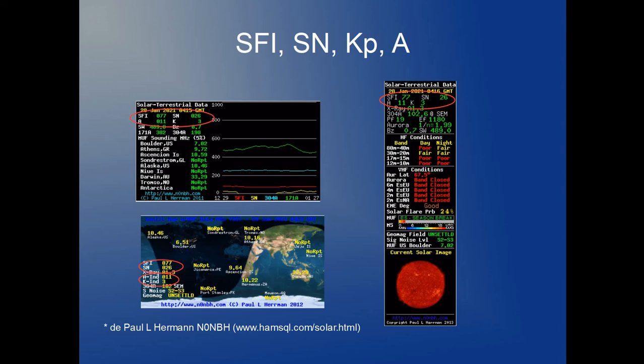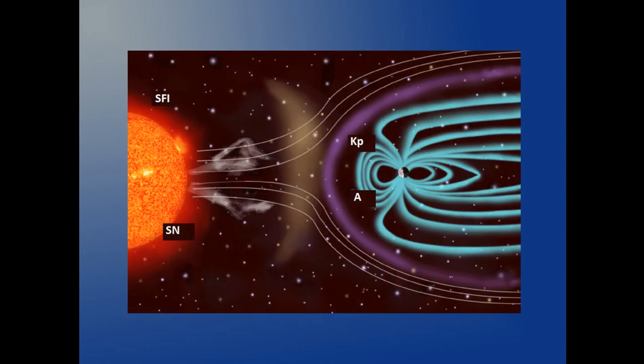On the Earth side, we measure the geomagnetic field with a planetary index K sub P and the A index. K sub P comes from the German planetarische Kennziffer and loosely translates to planetary index number. It is the more important index to look at since it's taken every 3 hours and measures the Earth's magnetic field averaged from various Earth stations.